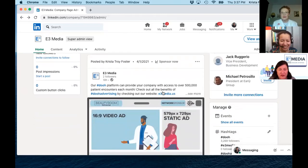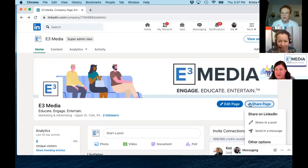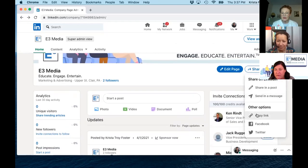Let's see what else. The way you build your followers is when you go into your page, if you go up to the top, let's see here. So you can share your page. See over here on the right, our pictures might be in the way. You can share your page in a post, or you can send it in a message. You can copy the link. You can share it on Facebook. You can scroll down, and on Twitter. Oh, this is great. Okay.